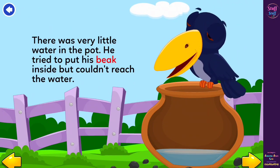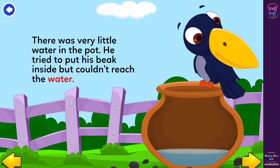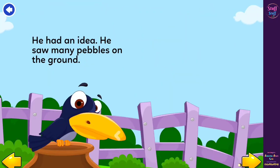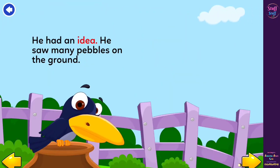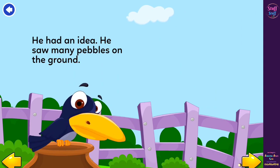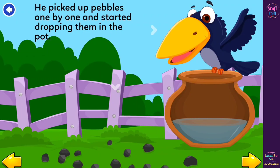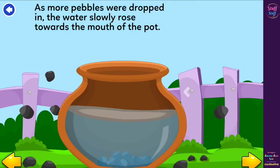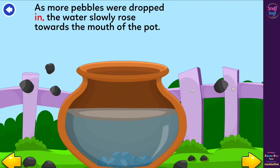He tried to put his beak inside but couldn't reach the water. He had an idea. He saw many pebbles on the ground. He picked up pebbles one by one and started dropping them in the pot. As more pebbles were dropped in, the water slowly rose toward the mouth of the pot.